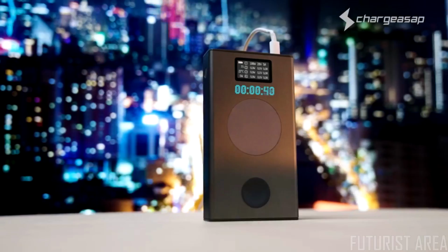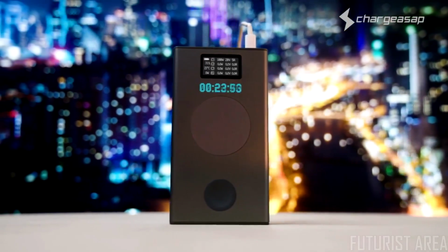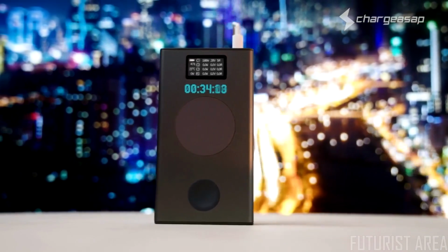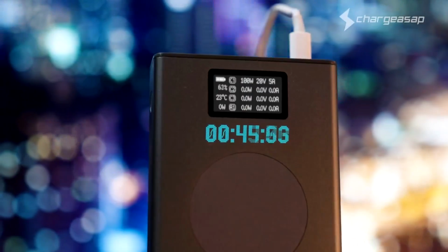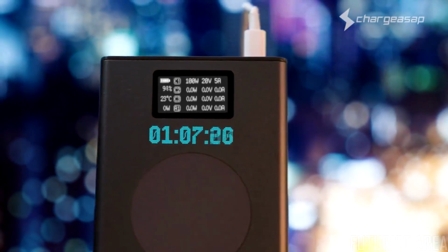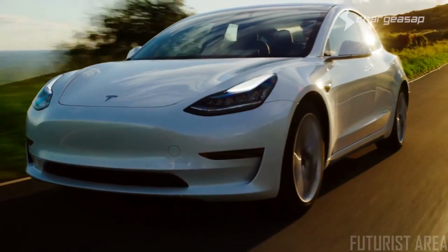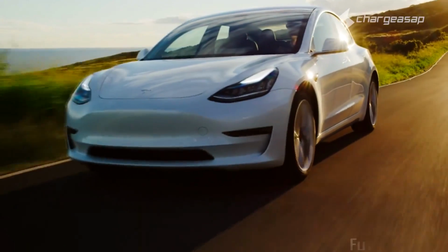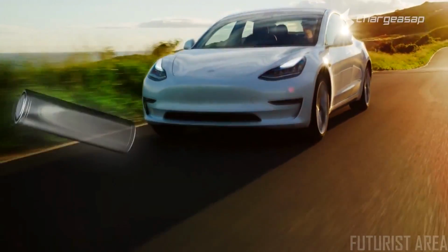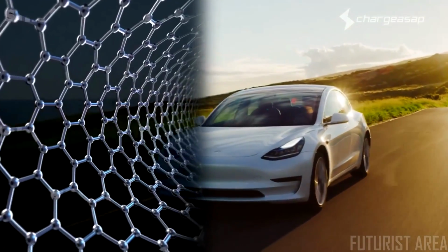If you thought Flash was fast, Flash Pro charges at an extraordinary 80% in only 43 minutes, with a full charge delivered within 70 minutes, making it the world's fastest high-capacity charging power bank. The secret to this fast charge technology lies in the same revolutionary graphene batteries used in Flash that was designed by the leading pioneer of electric vehicles.